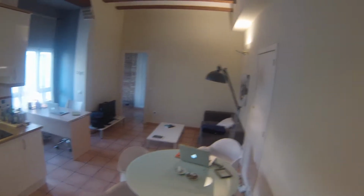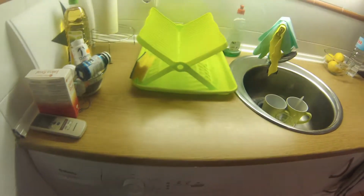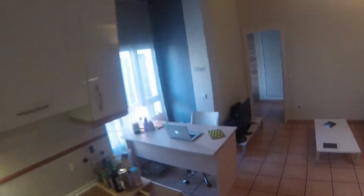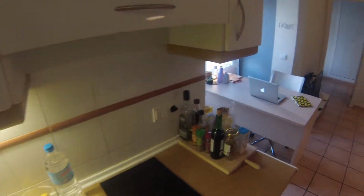So this is the main entrance, the main door, and when we get in, we see the kitchen, the living room. Let's have a look. As you can see, it has everything you need. It has sofa, table, TV. The kitchen has a washing machine and as well a fridge and a freezer that are out there, here. As well, one sink, and it's fully equipped. It comes with everything for cooking and for eating.